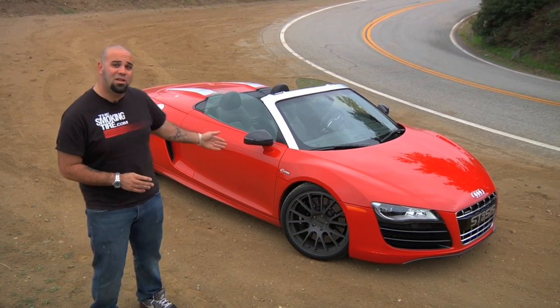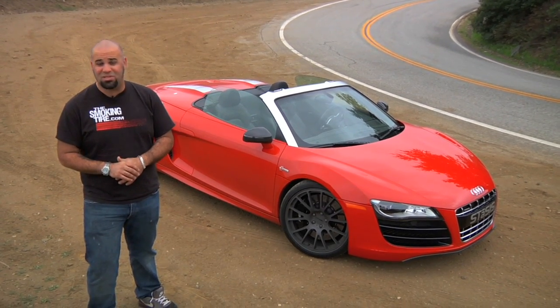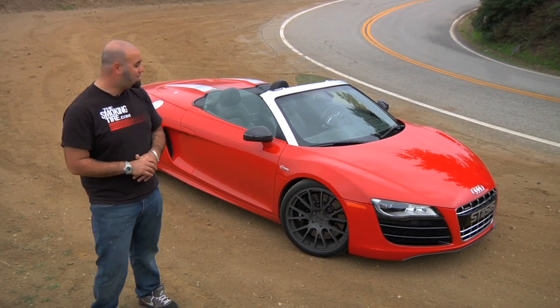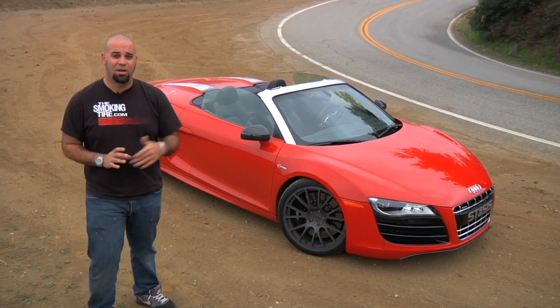This is a 2011 Audi R8 Spyder with a few horsepower improvements in the name of 7.5 pounds of boost. And today we're going to find out what 710 horsepower feels like top down in an Audi R8.